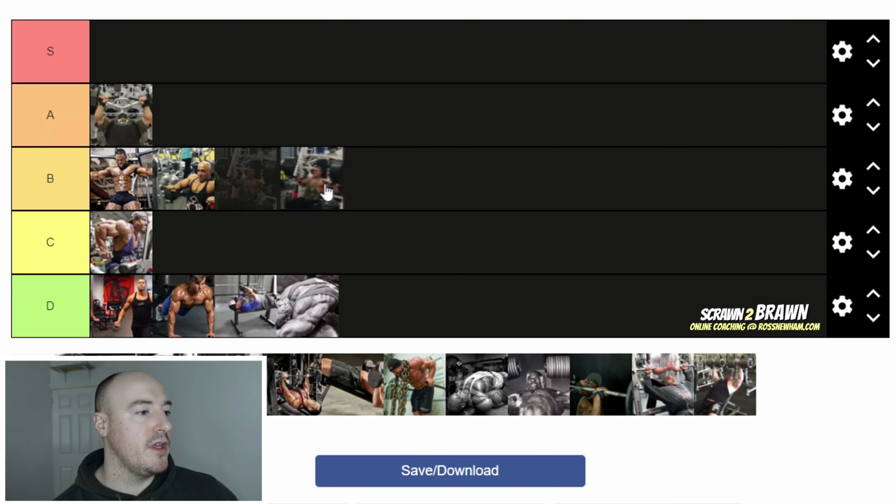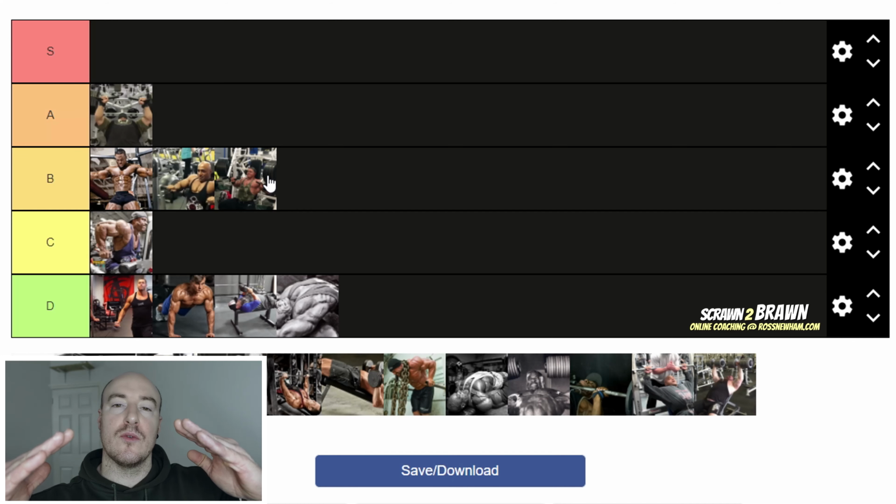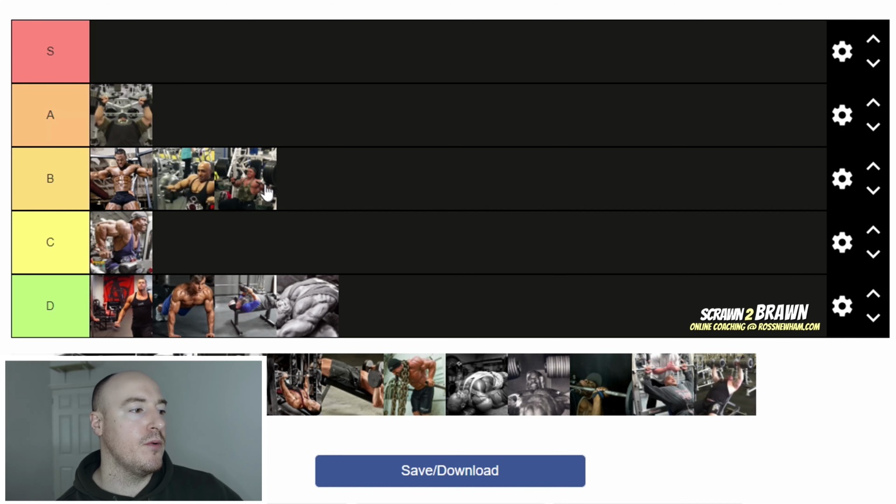And we'll go with the traditional disc-loaded flat chest press. Going to put that as a B. Very, very similar to the plate-loaded Cybex style. I just think sometimes the wrist placement on the handles is a bit odd. The way the handles are angled, it never really feels that comfortable. So I would actually probably put that slightly lower than the cable variant.